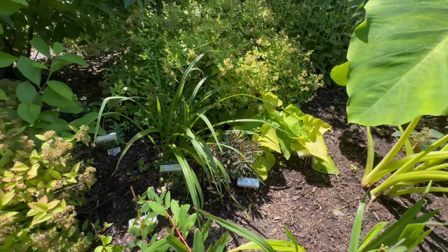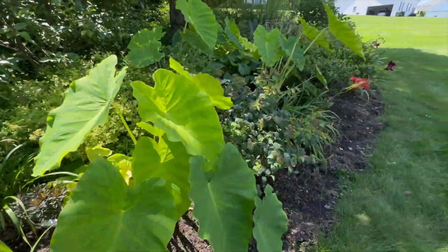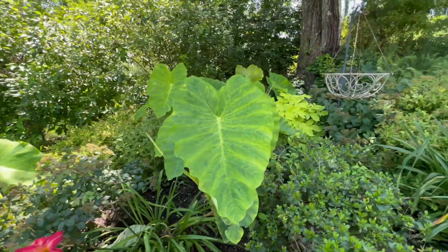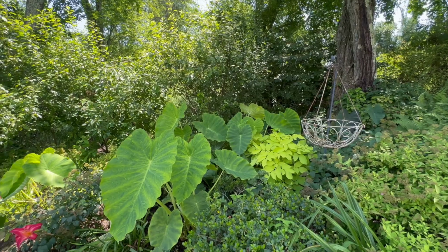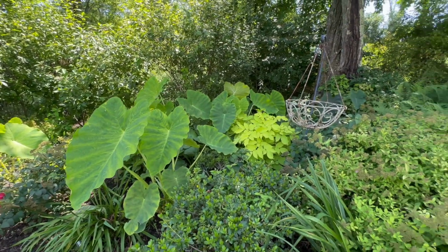I've planted some more euphorbia in here. I just moved a foxglove over here. And then back over here, I don't know. I'm not sure I'm going to do these elephant ears in here again. I overwintered them. They're doing amazing. I haven't decided if I like them or not.